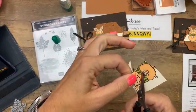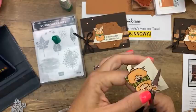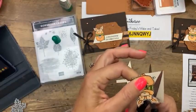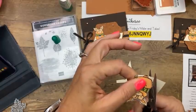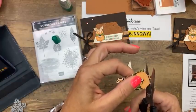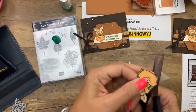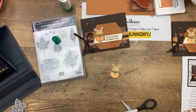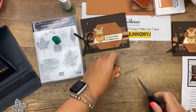What would you guys like to see in the next 2 weeks for Facebook Friday? I really don't want to start Christmas this early. You know, the end of August, what do we do? The penguins, I feel like we need to do the penguins before the paper sells out. I don't know, you guys give me some suggestions. I would love to hear from you.